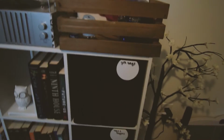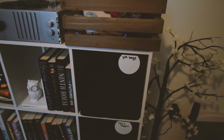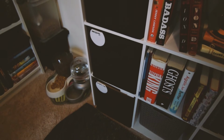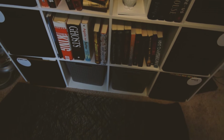Then here is kind of miscellaneous, kind of organized stuff like gift bags and tags and baggies and tissue paper. Boxes and tins down here. Over here we have stuff I want to give away, stuff for my wedding and Project Life stuff. Then we have books here. Those bottom two bins are miscellaneous home stuff.